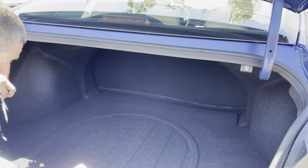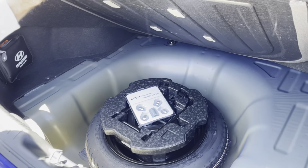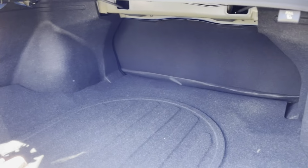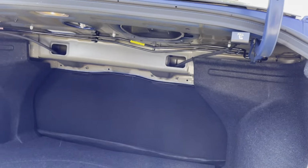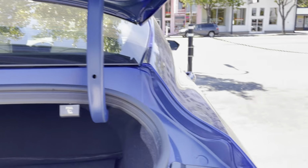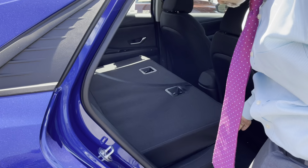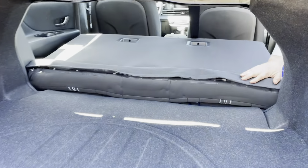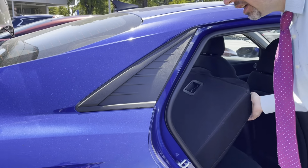All right, so what do we have? Normal size trunk, fairly deep. Spare's down here. Nothing else is here. Looks like the seat does go down. You see here, it does not split, so just one piece. Let's see how it folds down. Okay, goes down, not really flat. Not a great finish, but for practical use, if you need to push something through, it's definitely doable.